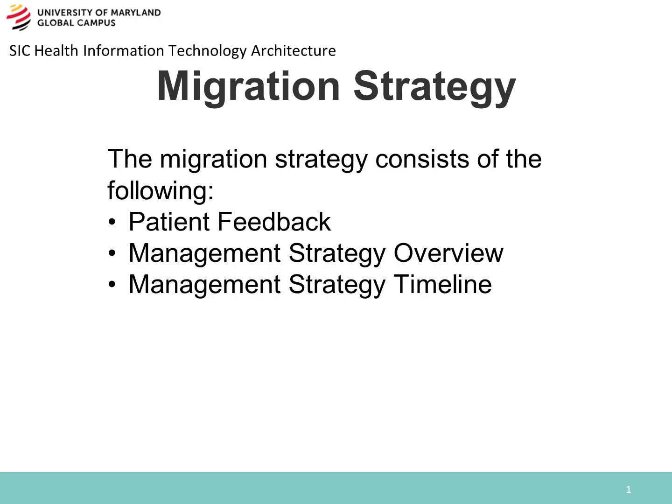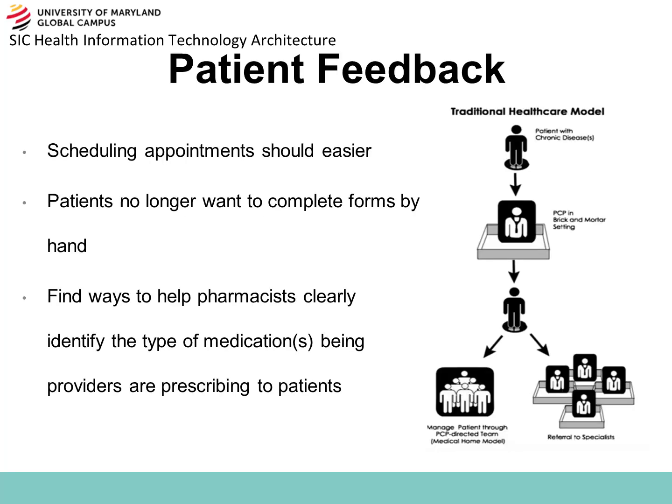In the migration strategy, we're going to cover 3 areas: patient feedback, management strategy overview, and management strategy timeline. One of the areas we want to focus on is patient feedback. It's important that scheduling appointments be much easier. We don't want the patients to wait longer to complete the forms. We want to make it electronic. We also want to find ways that the pharmacist can clearly identify the medications being used by the prescribing patients.